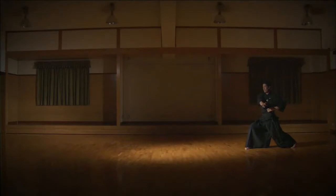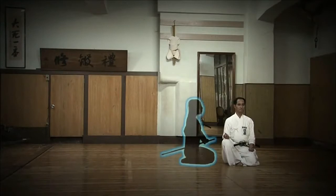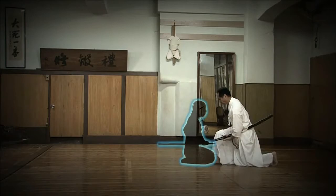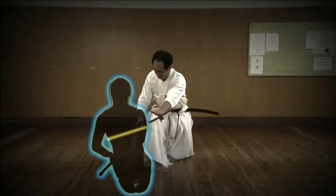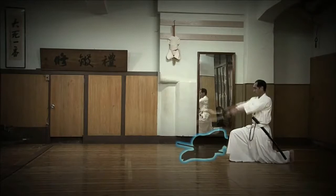Next, yamaoroshi, another kata. Your imaginary opponent is seated to your right, close by. Sensing his intention to attack, you immediately use your sword to prevent him from drawing his. What comes next ensures he will not trouble you again. You quickly strike at his chest, force him down, and deliver the coup de grace.